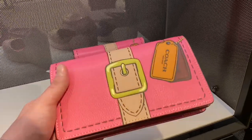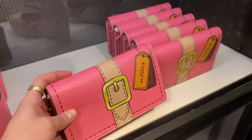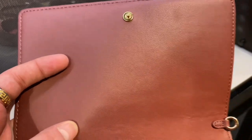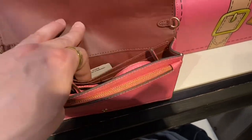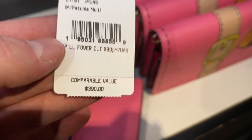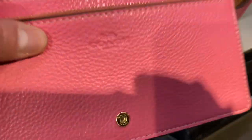And then here is one of my favorites in the collection. It's the Anna Fold Over Clutch Crossbody with obviously the Trompe L'oeil print. I think this one's really fun. I really like the color. It's almost all leather, which is really nice. Almost. I do believe the inside has some of the canvas material lining, but nonetheless, $390 comparable, 60% off. $390. Okay, I feel like that's a little fair.